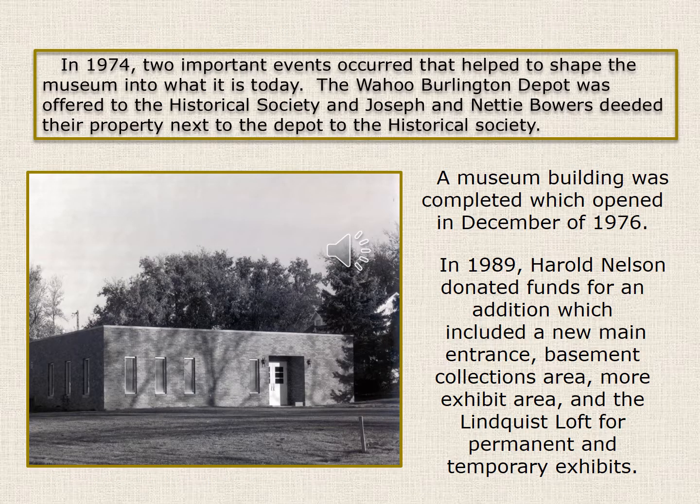In 1974, two important events occurred that helped us shape the museum into what it is today. The Wahoo Burlington Depot was offered to the Historical Society, and Joseph and Nettie Bowers deeded their property next to the depot to the Historical Society. A museum building was completed which opened in December of 1976, and in 1989, Harold Nelson donated funds for an addition that we've grown to become accustomed to here at the Historical Society Complex. This addition includes our new main entrance, basement collections area, more exhibit area, and even a loft for permanent and temporary exhibits.